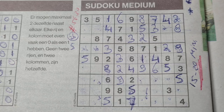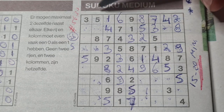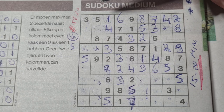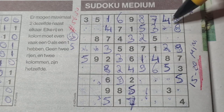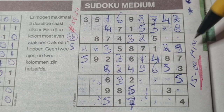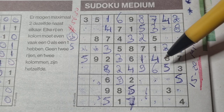Then, 2, six, nine. Well. 1, 9, 6. Will be difficult. 6, 1, and 6. Come on.